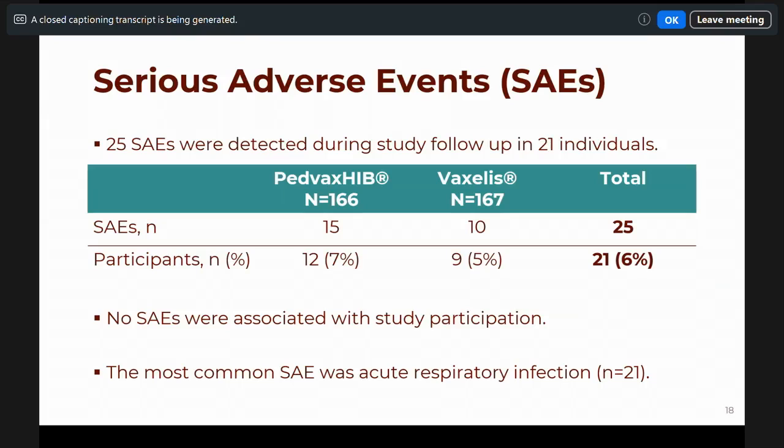As we've heard in other presentations in this meeting, last winter saw extensive circulation of numerous respiratory viruses. The occurrence of ARI hospitalizations in clinical trial participants for this study is consistent with published rates in the population.